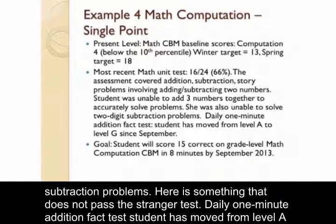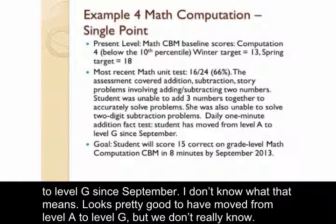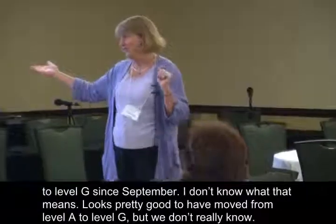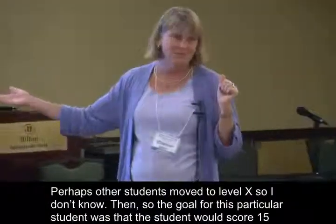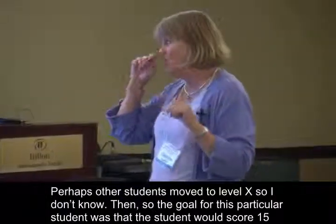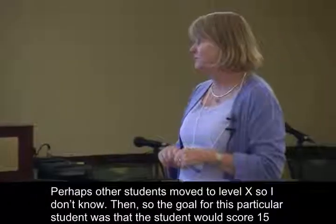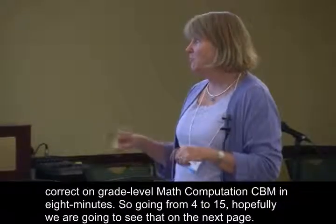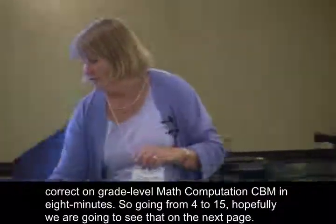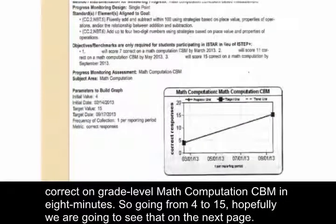Here's something that does not pass the stranger test. Daily 1-minute addition fact test. Student has moved from level A to level G since September. I don't know what that means. It looks pretty good to have moved from level A to level G, but we don't really know. Perhaps other students moved to level X. So I don't know. And then the goal for this particular student was that the student would score 15 correct on grade level math computation CBM in 8 minutes. So going from 4 to 15, hopefully we're going to see that on the next page.